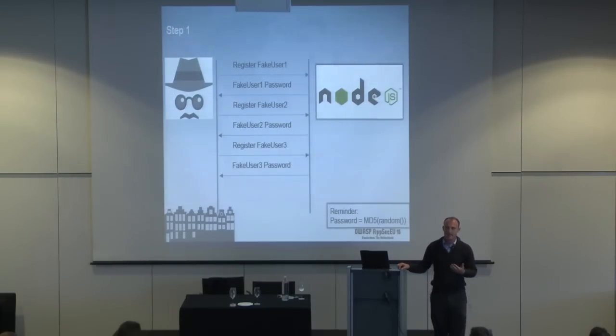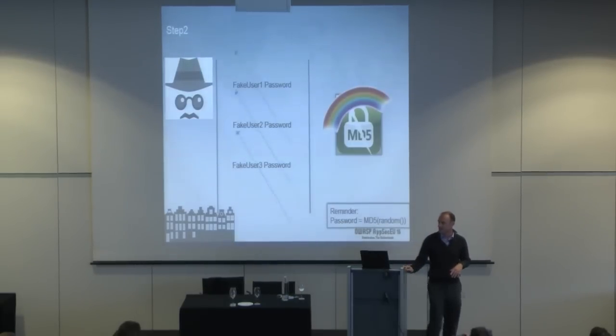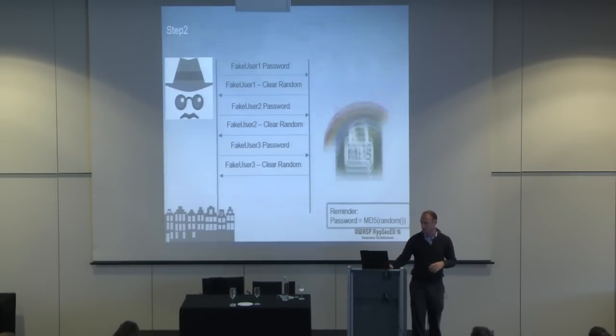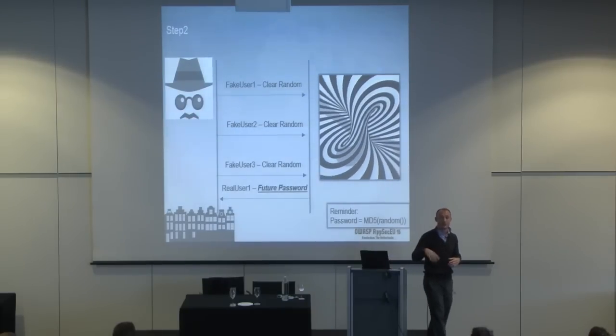Now, what would be our next step? Not right away. What we got are three consecutive MD5 of random numbers. So what would be our next step? Okay, ask the rainbow table, right. So we'll take the passwords and send them to the rainbow table. And we'll ask the rainbow table what's the plain text, so to say, of these values, okay? So we will get the clear random. So we've got password one, we'll get the clear random, password two, clear random, and then the third one. Having these three randoms, we will send that to our magic cloud service, which will get us the future password of the user.